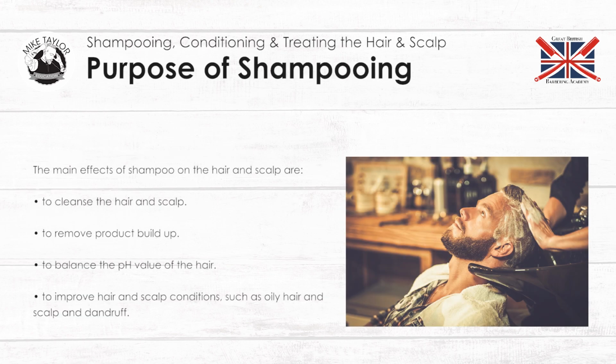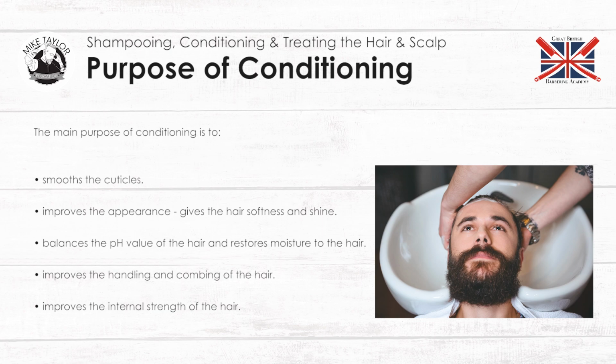The purpose of shampooing. The main effects of shampoo on the hair and scalp are to cleanse the hair and scalp, to remove product buildup, to balance the pH value of the hair, and to improve hair and scalp conditions such as oily hair and scalp and dandruff. The main purpose of conditioning is to smooth the cuticle, improve the appearance and give the hair softness and shine, balance the pH value of the hair, restore moisture to the hair, improve the handling and combing of the hair, and improve the internal strength of the hair.